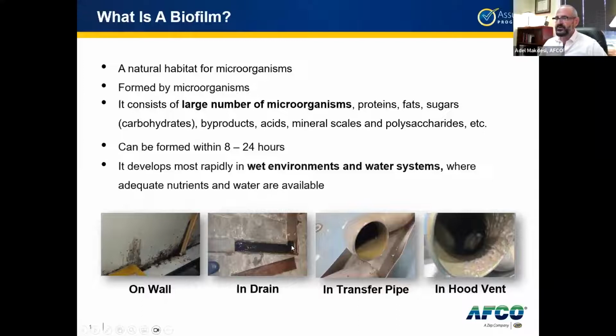Also in the drains, it could be brownish, yellowish, or black, as it is here in the picture. In the dairy and all the drinks processing plants, you can also find biofilm in the transfer pipes for CIP systems. You see that yellow slimy film inside the pipe, the second picture on the right? That's a biofilm inside a transfer pipe.